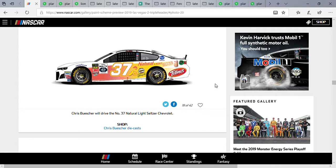Tired. Chris Buescher driving the Natural Light Seltzer car. Okay, this is an interesting car. So I guess it's seltzer flavored Natural Light beer? I don't know. It will be flavored, it looks like, because it's got pictures of peach, and is that a pineapple or is that a mango? It's probably just me, but yeah.